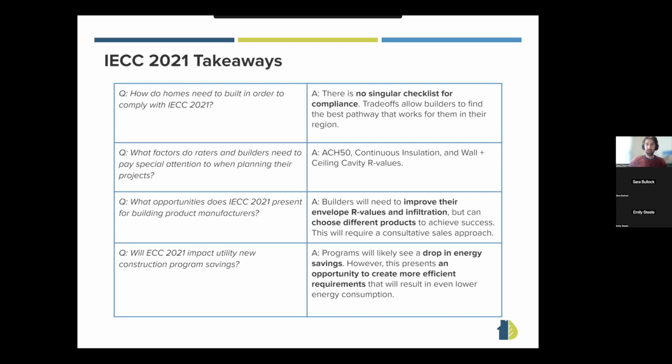And then finally, with utility programs, utilities will likely see smaller claimed savings for their programs in areas that have adopted this new energy code. Claimed savings is how much energy savings that the utility can claim for their program. And they can claim a little bit less because some of that reason for the savings now goes to the energy code. And so a utility program is an above code program.